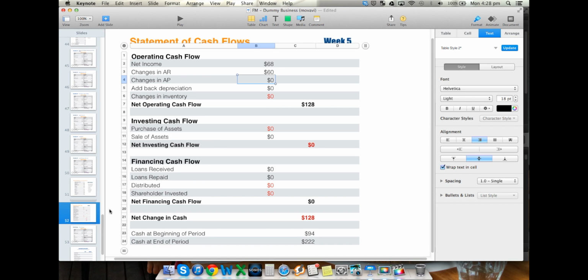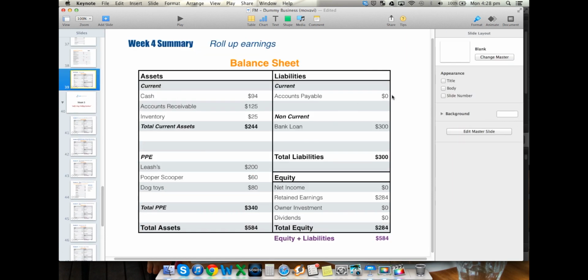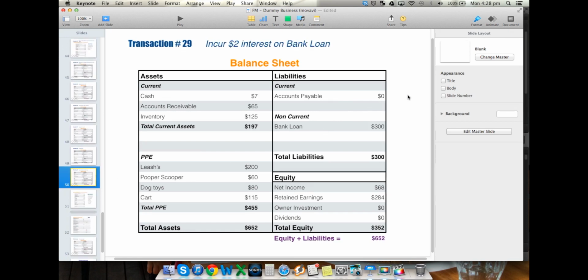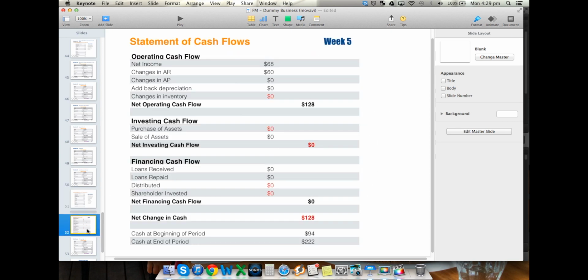Change in accounts payable. Let's have a look. So accounts payable was 0. Starting balance was 0. Ending balance was 0, so there was no change in accounts payable. But you know that it did go up at one stage. At one stage it was 106, but it also went down all within the same period. So we're just looking at the starting and ending change, and that was 0. So that remains at 0 here.